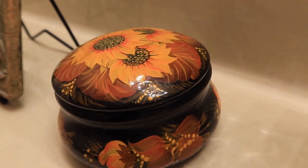And back to the main floor. We have another bathroom over here. It's another awesome painting.